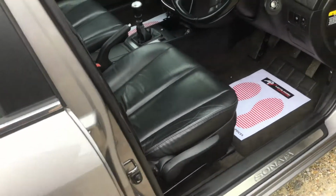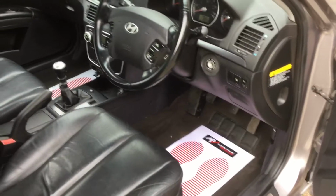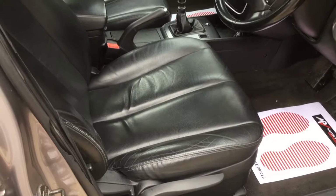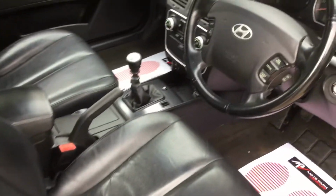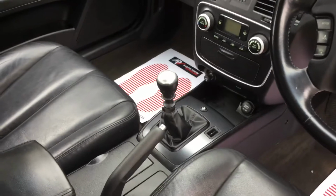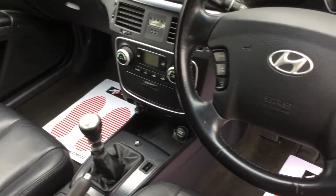That's the CDX model. So we've got 4 electric windows, we've got electric mirrors, we've got leather interior, height adjustable seat for the driver's side. You've got your cruise control, you've got your climate control, air conditioning, 6-speed manual transmission.